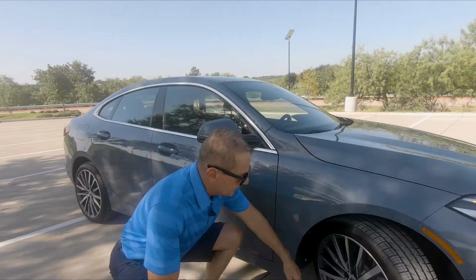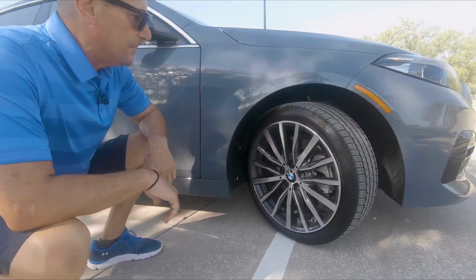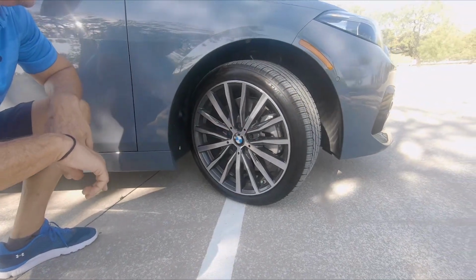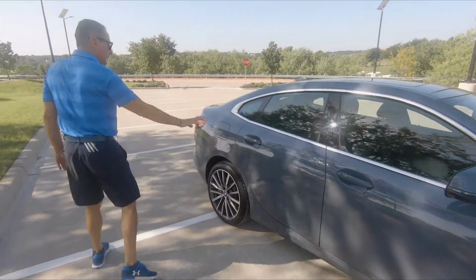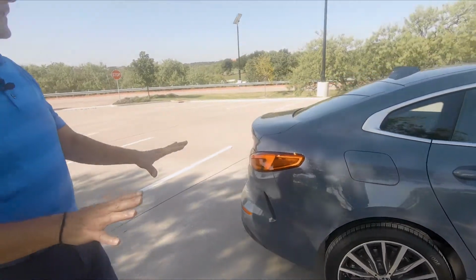These are optional and upgraded 18-inch wheels. I think they look fab. Little black insert in here. And those are run flats, so you don't have to worry about a spare. You go towards the back. Again, still kind of looks a little Japanese, but that's okay.